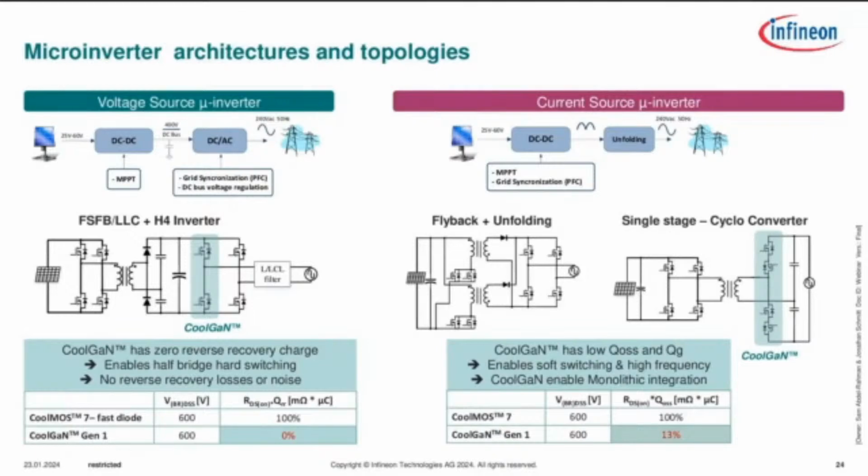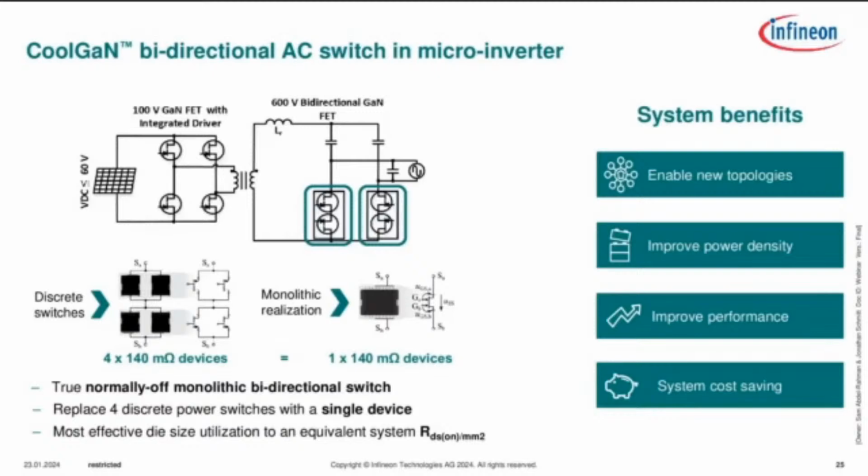On the right side, one of the main trending topologies is a single stage cycloconverter. This applies back-to-back devices to be able to block positive and negative grid voltage polarity. Usually these microinverters and cycloconverters aim to run at a higher switching frequency and soft switching, and CoolGaN can provide this low QOSS and low QG compared to silicon, as we see in this table. So GaN in a cycloconverter in particular can offer very good value and enable much higher switching frequency.